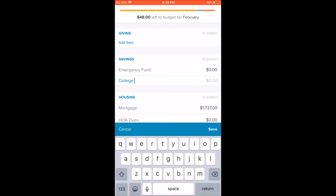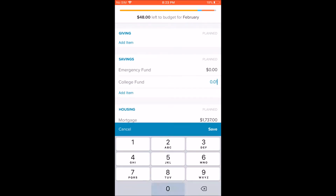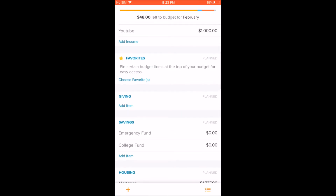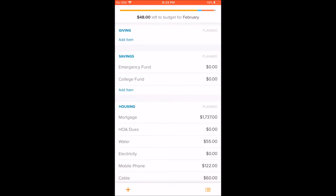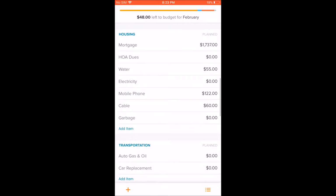So as we scroll down, now we started getting into the expense categories. Again, you can edit the name of any category. You can add items within each major category and add expense lines. And again, it's so easy right there. And it's so easy to add in the dollar amount, and then you just hit save right there above the numbers. It's just so easy to operate this.